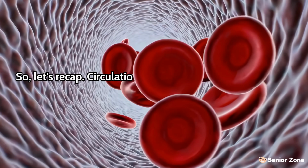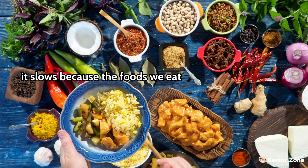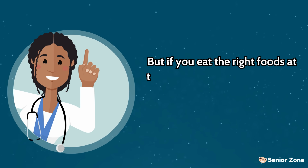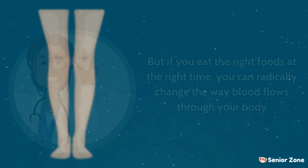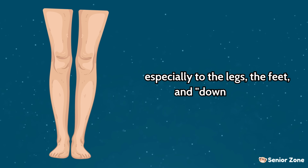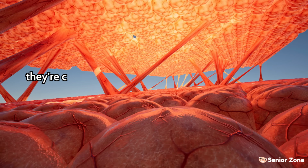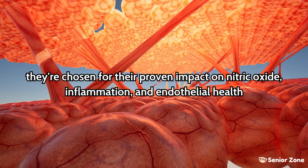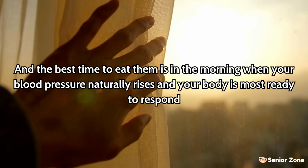So let's recap. Circulation doesn't just slow down because of age. It slows because the foods we eat stop telling our blood vessels what to do. But if you eat the right foods at the right time, you can radically change the way blood flows through your body, especially to the legs, the feet, and down there. The 8 foods we covered today aren't random. They're chosen for their proven impact on nitric oxide, inflammation, and endothelial health. And the best time to eat them is in the morning when your blood pressure naturally rises and your body is most ready to respond.